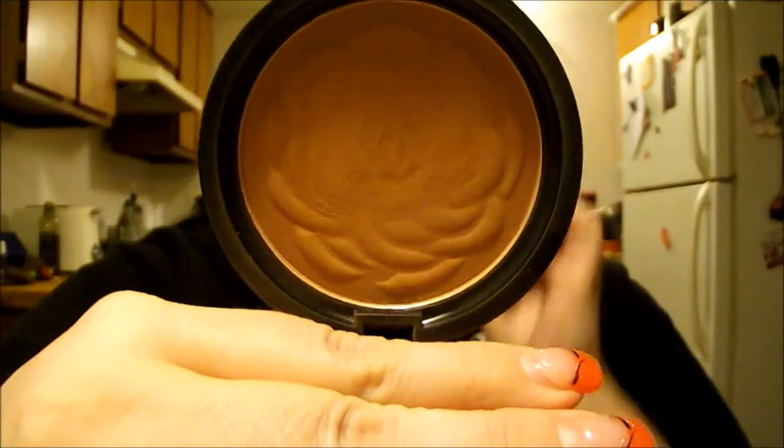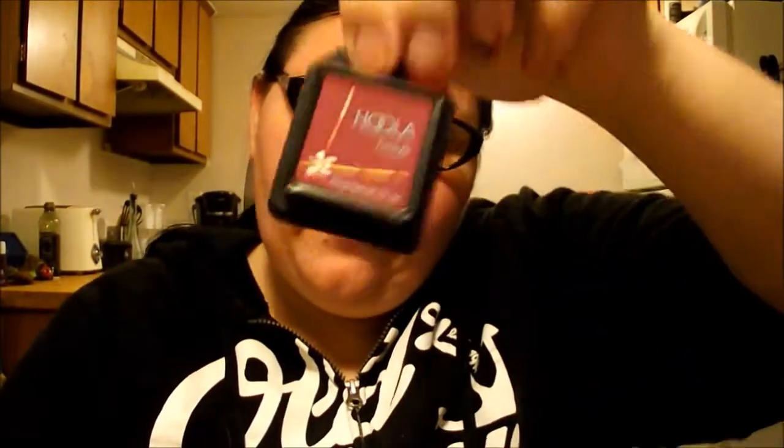Okay, so for bronzer, my main one that I've been using, I don't know where my other one went. Oh, here it is. Is the Jane bronzer, and this is in Dream. I think it's a really good dupe for the Benefit Hoola. So that's what that looks like. And then I do have a small Benefit Hoola, and I'm just going to do a swatch for you guys, because it is so close in my opinion. The consistency, the texture is very, very similar, I think, and it's just really pretty.